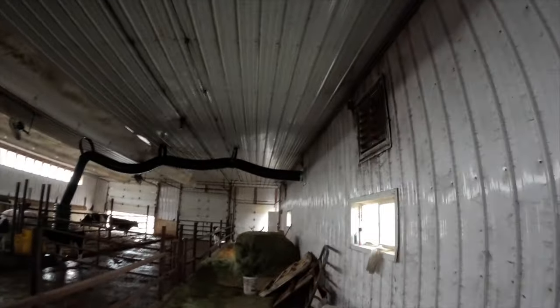I was just gonna show you, the other day I put another one of these tubes in, another small fan. So that one I did 2 weeks ago. I put this one in the other day.